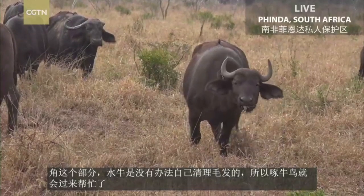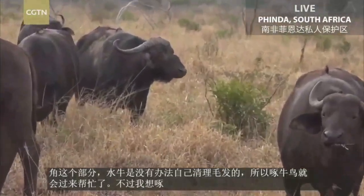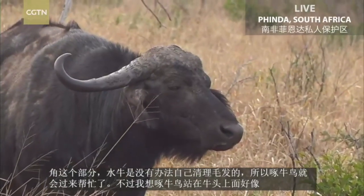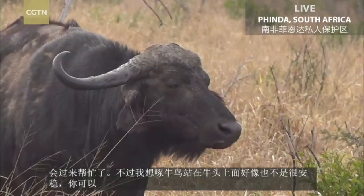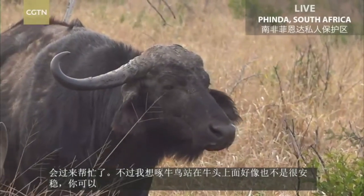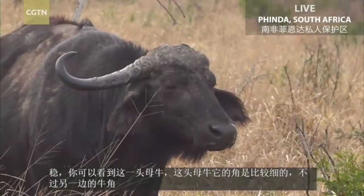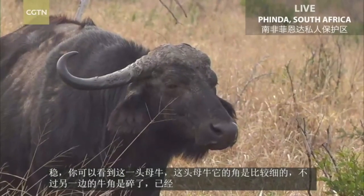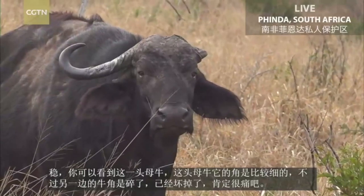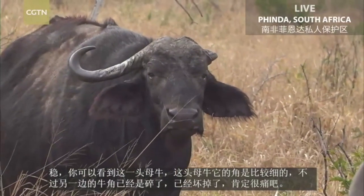Look at that. Oh, look at the one on the left-hand side there. It looks like an old female. You can see the horns are quite thin, doesn't have that big boss, but she's got a broken horn on the other side there. Oh my goodness, that must have been painful. But you can even see the fur and how skinny she is. She must be quite old.